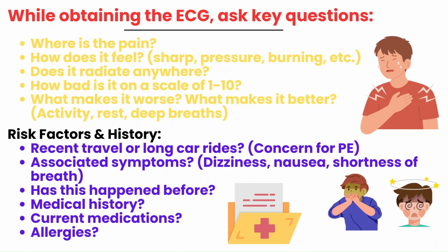Next, you assess for risk factors. Has he recently traveled and had a long car ride, increasing the risk for a pulmonary embolism? Does he have any associated symptoms like dizziness, nausea, or shortness of breath? Has this happened before? And if so, what was he told? You also ask about his medical history, current medications, and allergies, paying particular attention to cardiac history and any change in medications. And again, allergies specifically to medications because you may be giving this patient medications. This approach helps ensure that you hit the key questions you need to ask.